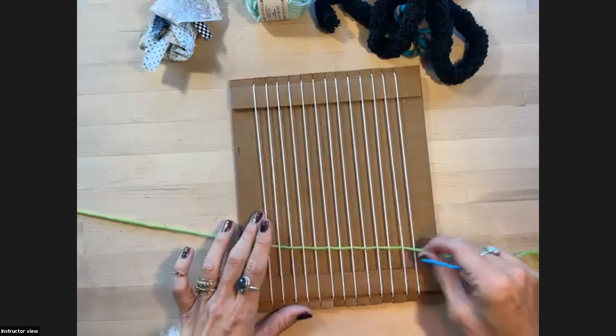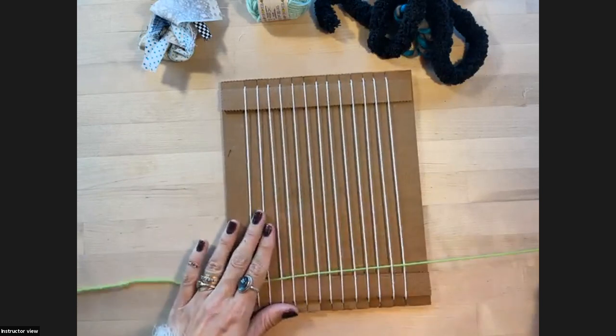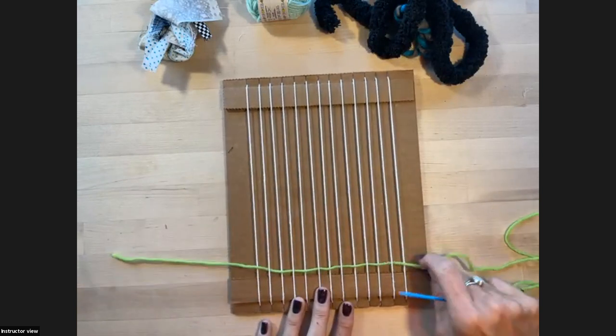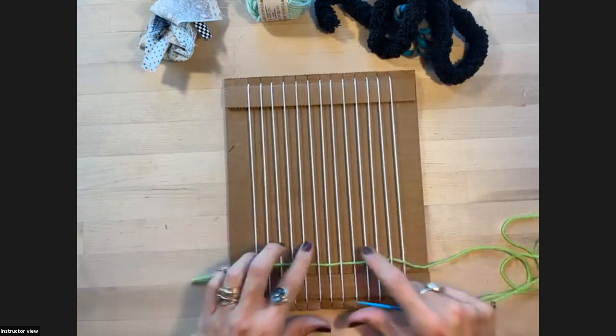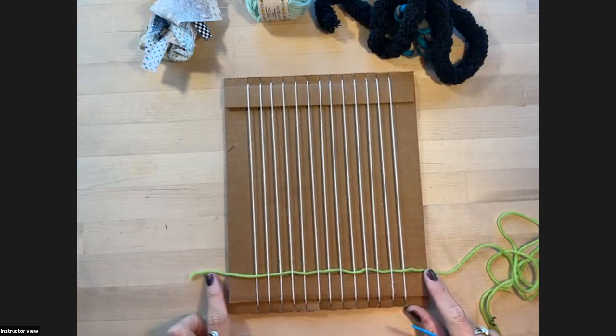And now I pull through, I make sure to hold on to my little tail and I wanna go all the way to the end of my piece of yarn. So I just keep on pulling, keep pulling. And I wanna leave a little tail also. Name of the game is leaving a tail. So I've also got a little bit that I'm leaving out the end of the loom over here, which we will deal with later.